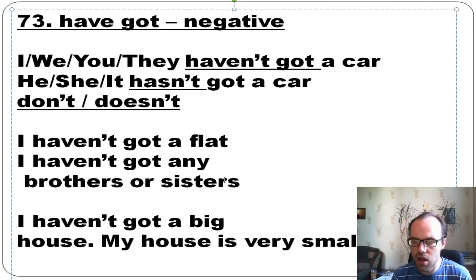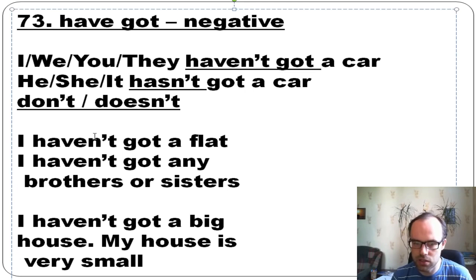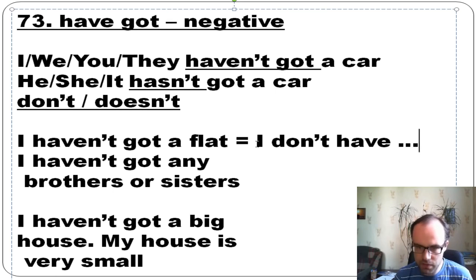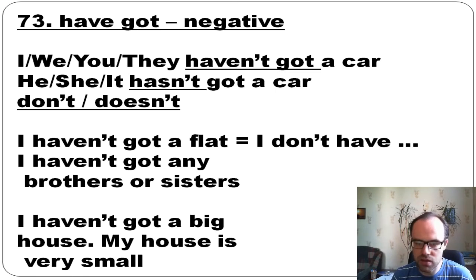So, you see, I haven't got a flat, or I don't have a flat. I haven't got any brothers or sisters. Or you can say, I don't have any brothers or sisters. I haven't got a big house. My house is very small.